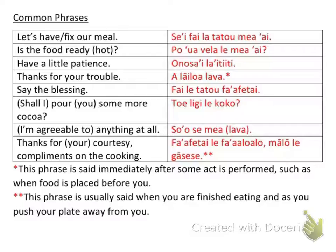Is the food ready or hot? Literally, this is hot. But in Samoan, this is the way you would say, is it ready? Po ua vela le mea ai. Okay? So po ua vela le mea ai. So po, that's indicating a question. Ua is the tense marker. Vela is the hot. And the food is mea ai.